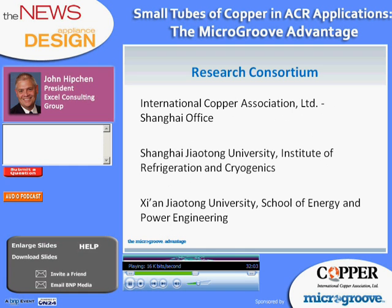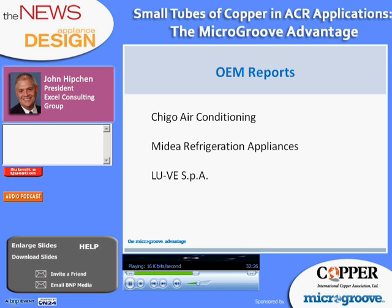They collaborated with the School of Energy and Power Engineering at Xi'an Jiaotong University on heat exchanger design projects. They collaborated with the Institute of Refrigeration and Cryogenics at Shanghai Jiaotong University on the condensation of refrigerant oil mixtures in small diameter tubes. In addition to research papers and projects at universities, air conditioning and refrigeration OEMs recently published 3 papers on small diameter copper tubes.